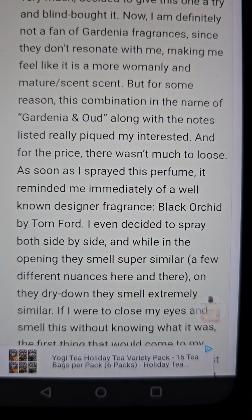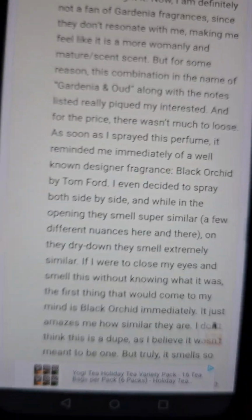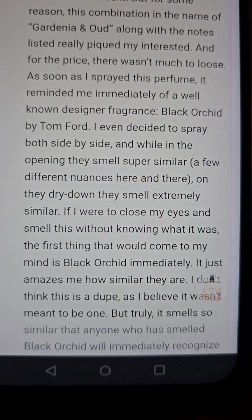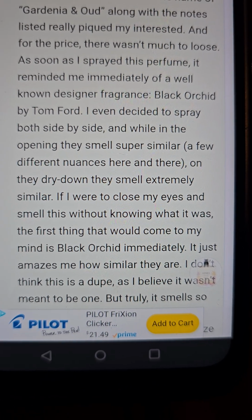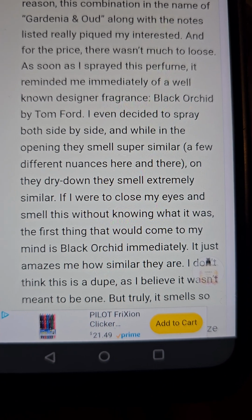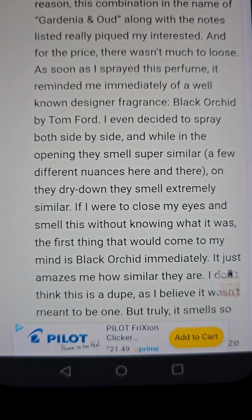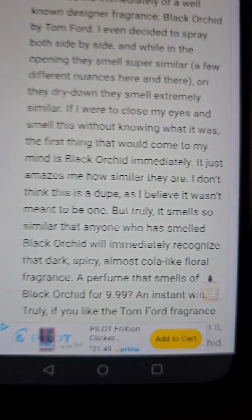As soon as I sprayed this perfume, it reminded me immediately of a well-known designer fragrance, Black Orchid by Tom Ford. I think she must be saying that with that peppery coconutty, spicy kind of vibe. I even decided to spray both side by side, and while in the opening they smell super similar, a few different nuances here and there, on the dry down they smell extremely similar. I would say that there are some similarities, but I certainly would not compare them side by side and say that they were super similar. However, I respect that that's her opinion.